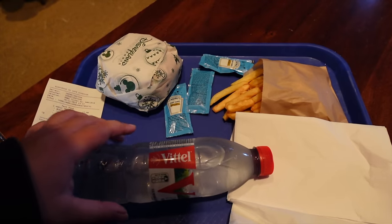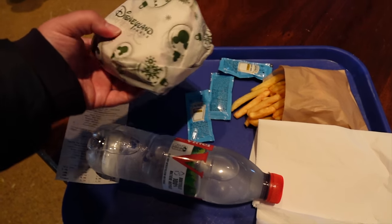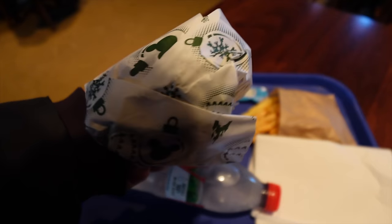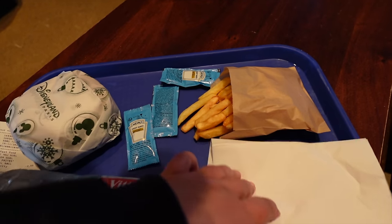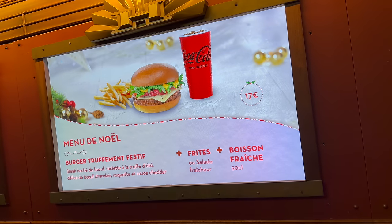So there you go, after about a 20 minute wait in the queue, I finally got my meal. The wrapping is really nice. Disneyland Paris, very Christmassy, very festive. Burger feels okay. We've got the side of fries and I decided to go for water for my drink. With my annual pass discount, by the way, the menu came to about 14 euros rather than 17.